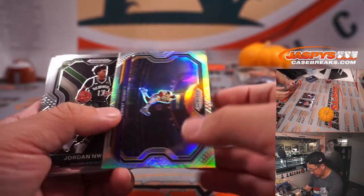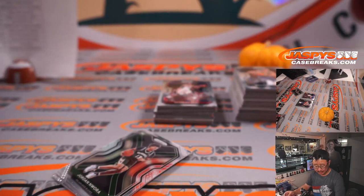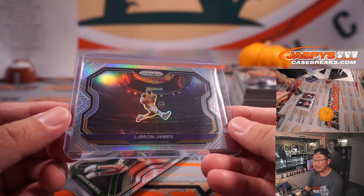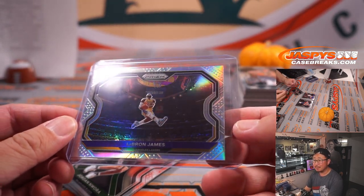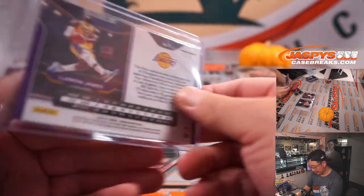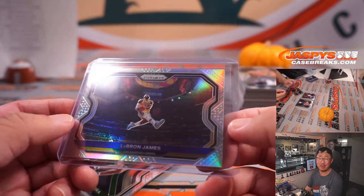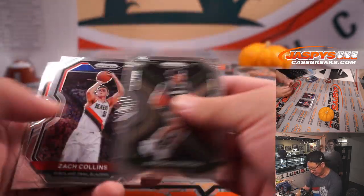And, ooh, this is nice. Silver LeBron James. That is for Isaac and the Lakers. I remember when this Prizm first came out, these LeBron silvers were going for a lot. I don't know what the market is like now, but I'm sure it still sells all right, raw. At this point, maybe if it grades out really nice, could it be even better?